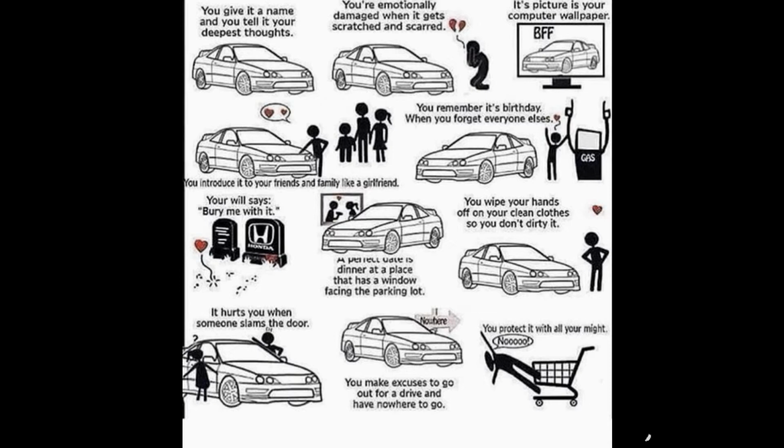A perfect date is dinner at a place that has a window facing the parking lot. I do that, but I'm just worried it'll get stolen. So I'm the same. Yeah. Go to Denny so you can't miss it. I want my cars to be stolen because they're insured for more than what they're worth. Our mate has comprehensive cover and he almost rear-ended Jim, and we're like, you should have just hit him. Like, do him a favour. Yeah. But then you lose your insurance claim. That's the only reason why. I mean, yeah. You wipe your hands off on your clean clothes so you don't dirty it.